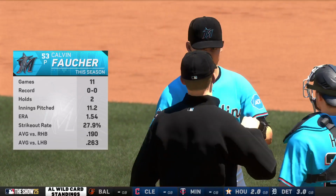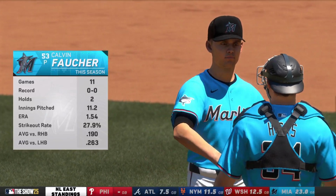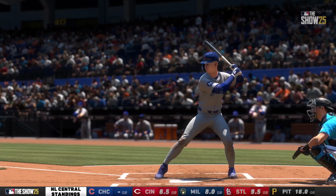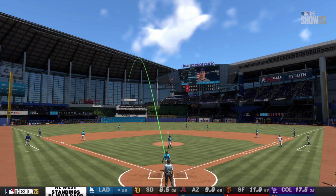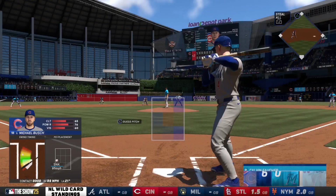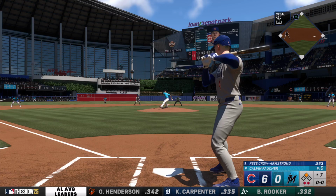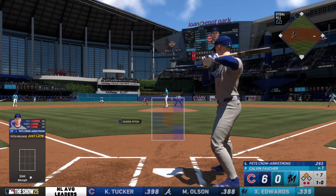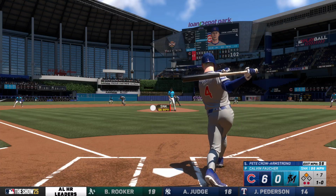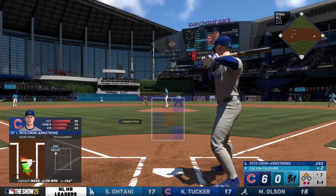Pitching change here, Calvin Fauché. The offense will need to be ready for the breaking stuff. He's got a great curveball. Now batting, the center fielder, Pete Crow-Armstrong. That one in the dirt, and that is ball 1. Runner at second, two down, here in the top half of inning number 7.